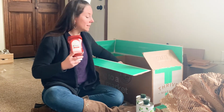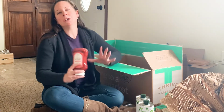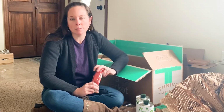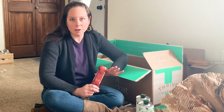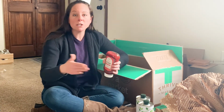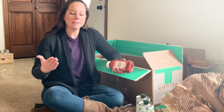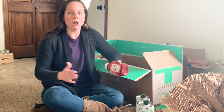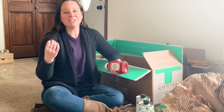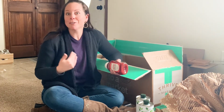Organic ketchup. This might be the last ketchup we buy for a little bit. I don't know. Maybe not. My goal is to have a 6 months to a year supply of all of our food on hand at all times, ideally a year. I would love to have a year's supply of food that we just rotate through because we are using very simple ingredients for the most part. You will notice if you watch these unboxing videos on a regular basis, things that come up over and over again.